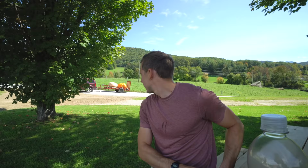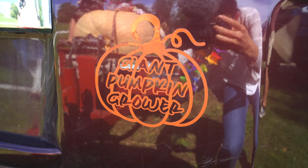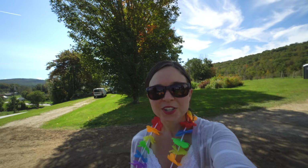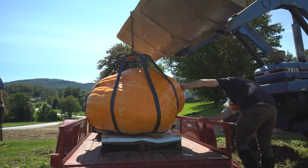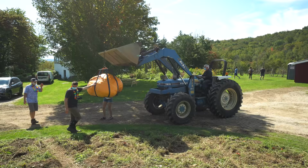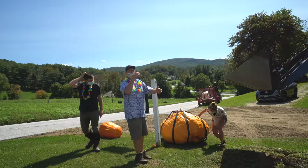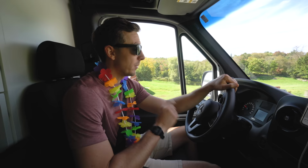There's not one, but there are two giant pumpkins here. Holy cow. Correction, it is 895 pounds. It's not every day you get to see an 895 pound pumpkin. We had really good timing. That was super cool to see. But now it's on to more maple deliciousness.